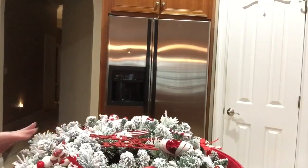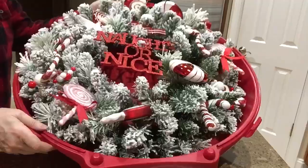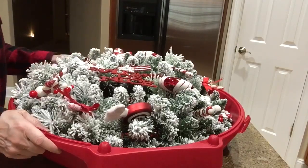And this will protect it. And they're easy to store. It keeps them from dust and all that.